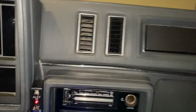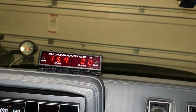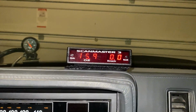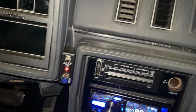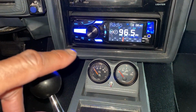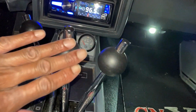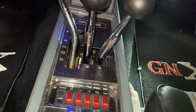What else? Then I have the ScanMaster. That's not built, but it's made for the Classic Fast system that I'm running. Then I got the alky control in this car also. Oil pressure, temperature. Then I got the 442 Hertz shifters in here.